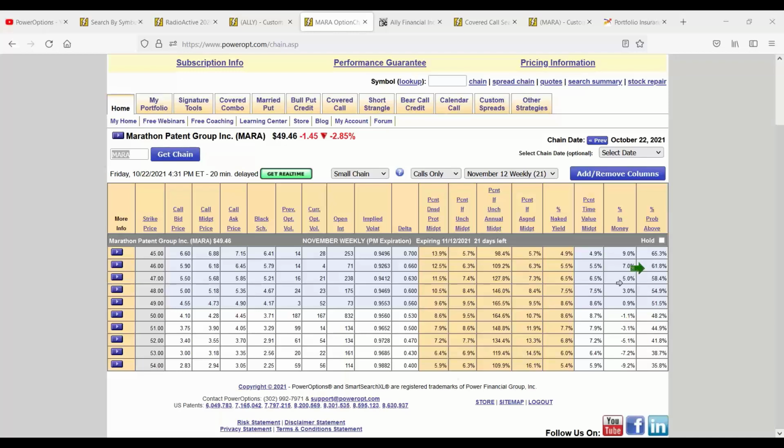Oh, yes, and we have a 62% roughly theoretical probability of getting assigned at 46 and making that 6.3% return. This is the in-the-money covered call approach. This is used for investors who aren't married to the stock, who are looking to generate a return with a high or reasonable probability month by month by month with no plans to roll it.